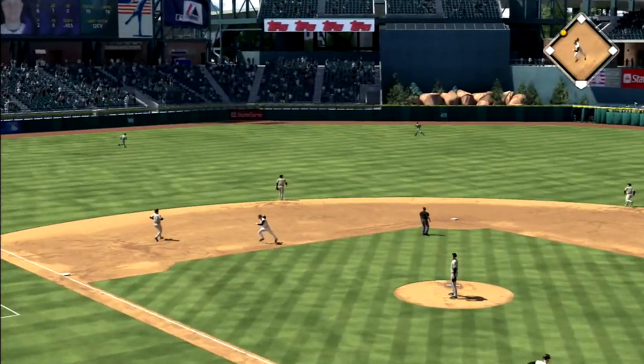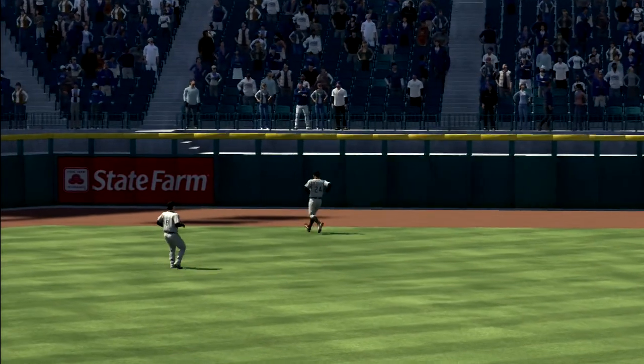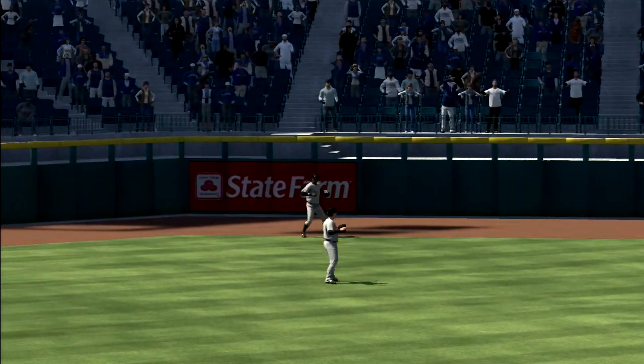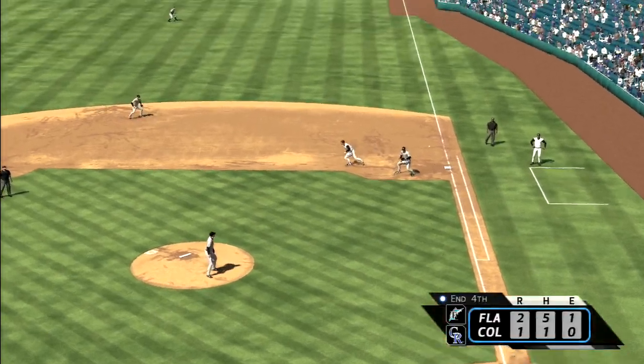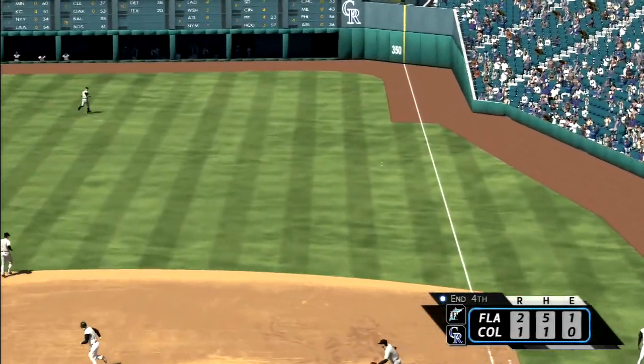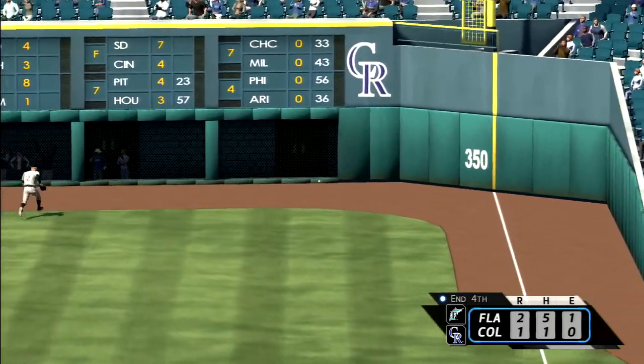And he puts some muscle into this one, high and deep out to center field. And he gets there as he had a lot of ground to cover that time, and the side is retired. Rockies do get a run in the inning on this RBI double. We played 4, and this is now a 2-1 ball game.